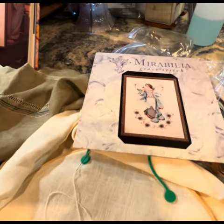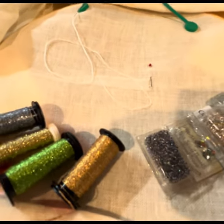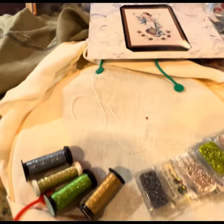This is the May Fairy from Mirabilia. I have all the beads I need and the Kreinik metallic, and I'm only on her middle right there.